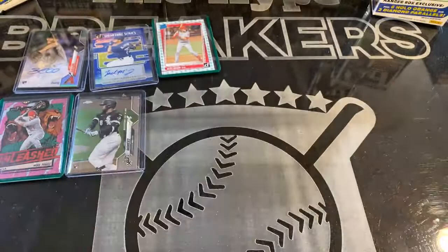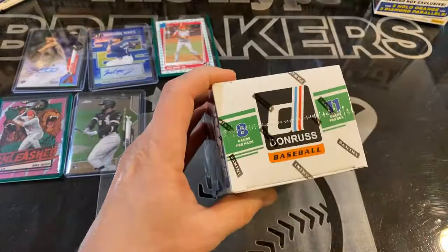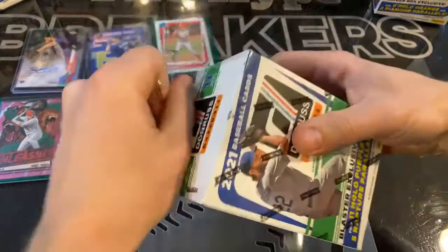All right, let's do another blaster of Donruss. 88 card blaster box. Coming up next.